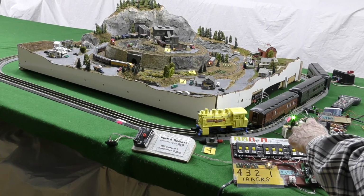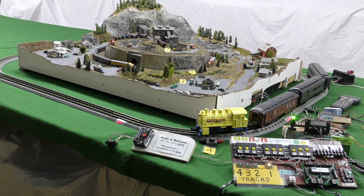You can see that changes to red. Platform 6 is the 11:54 a.m. Silver Meteor service to Fredericksburg. We'll be calling at DeBerry, Sanford, DeLand, Deltona.